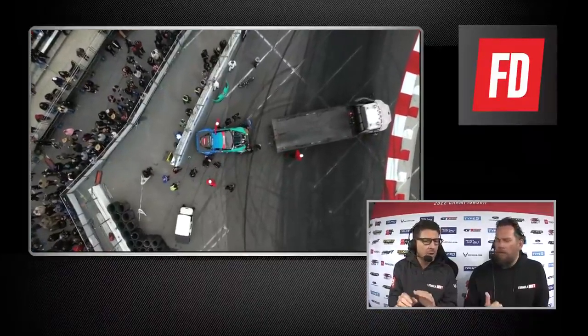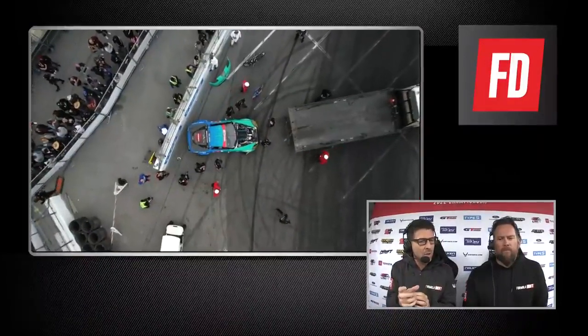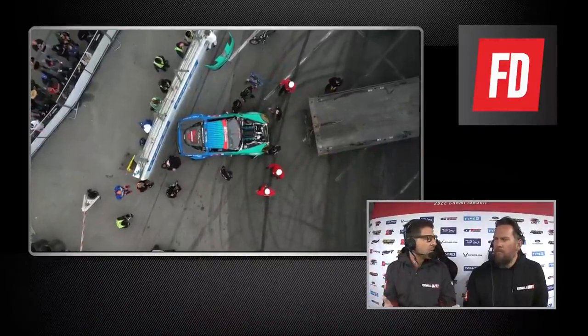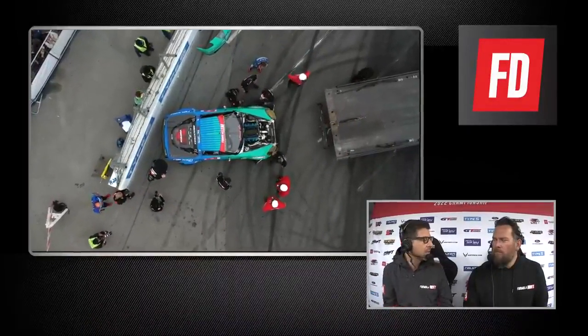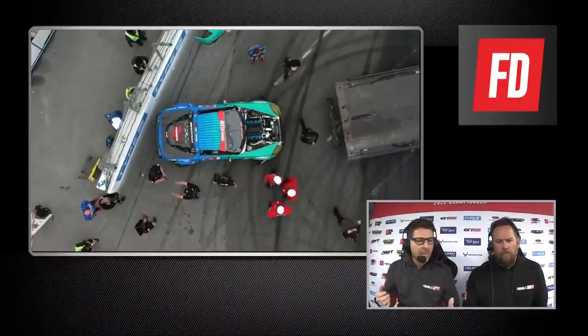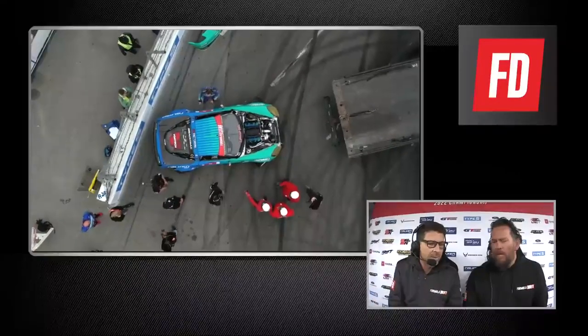They just know their car so well, but it looks like Osbo was in there a couple of inches too close and didn't allow for that rotation to happen. And when you have these walls on this unforgiving track, this is what can happen. It's a risky business we're playing in here. Thankfully, the cars are really well built. We have a lot of safety equipment in the cars. The drivers are safe, but this is what happens when it goes wrong.